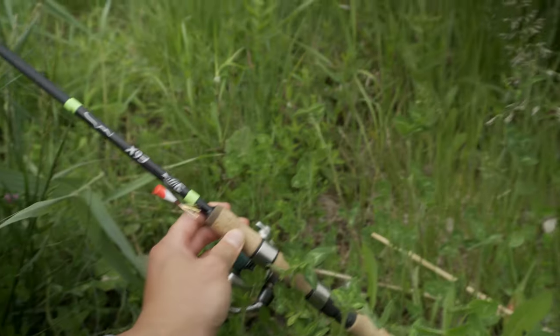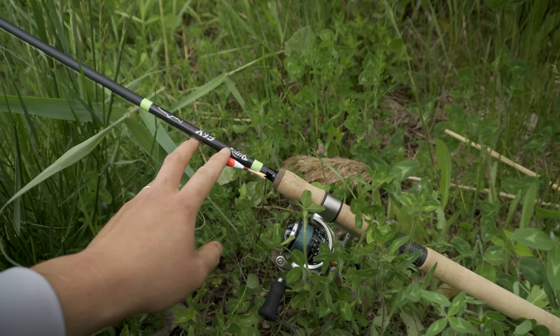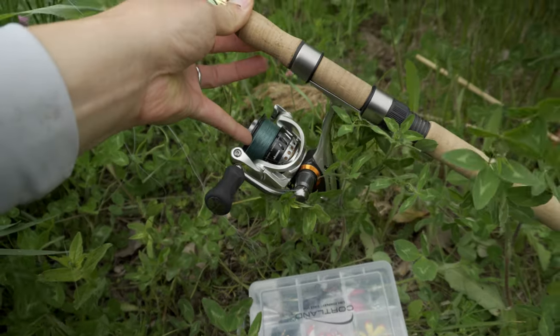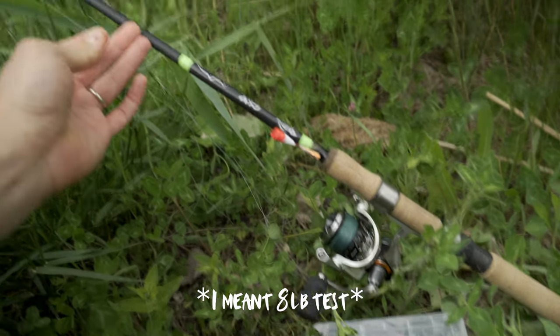All right, in terms of fishing gear, what I'm going to be using is a medium light power, fast action spinning rod. The 9-foot length and the fast action tip of this rod is perfect for the kind of jigging that we're going to be doing today. I have a 10-pound test braided line here and 9-pound test fluorocarbon leader material.